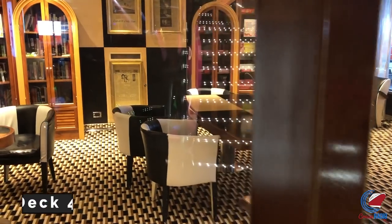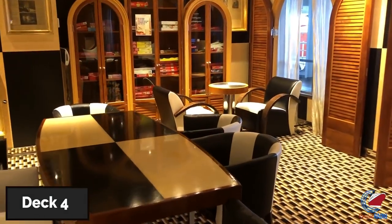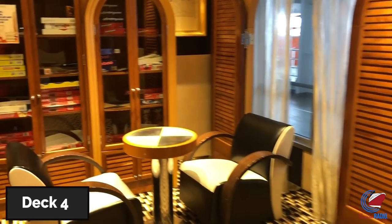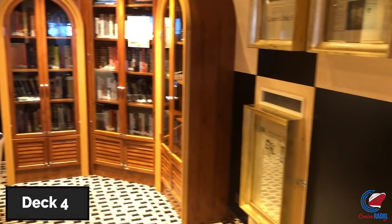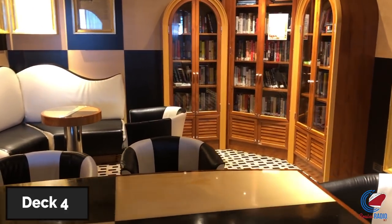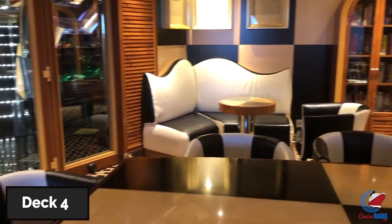Going up to deck 4, that's where you'll find the library. That's the middle deck between where you enter the ship on deck 3 and the promenade, which is one deck above you on deck 5. The library is really a chill place in here if you want to play some games or check out a book. What I like to do is bring a book on the ship that I want to read and get out of my house. And then once I finish reading, I put it back in the bookshelf here and go about my day.